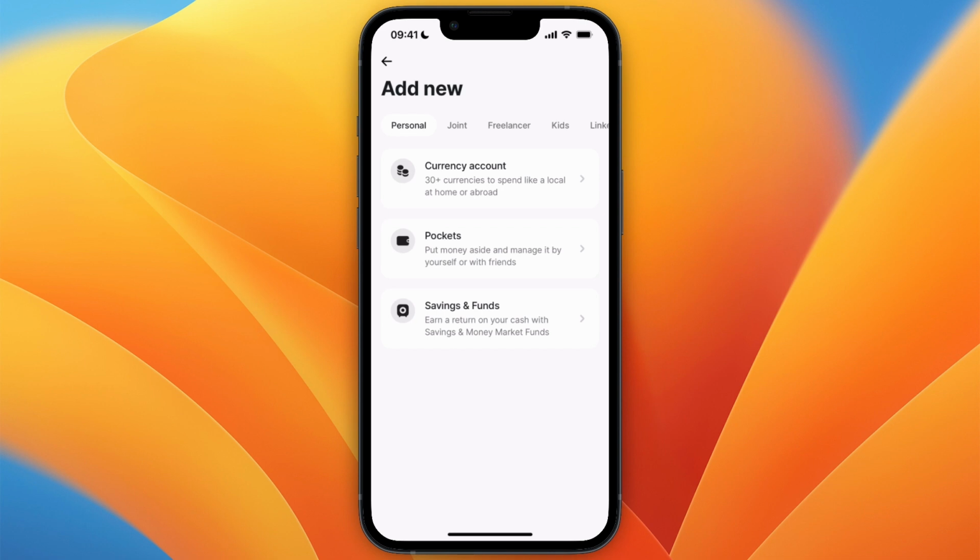Now if it's not here yet, most likely it's because you're not in one of those countries, although again they are adding more countries in the future, but you can check this every few months and maybe it will show up at a certain point for you. So that's how to apply for the Revolut credit card.